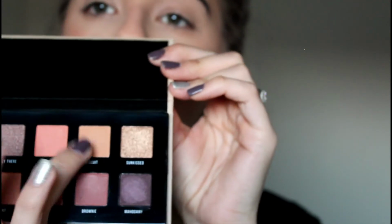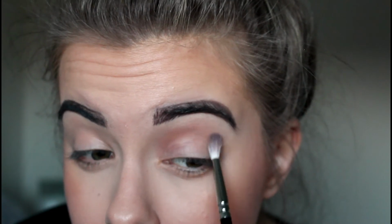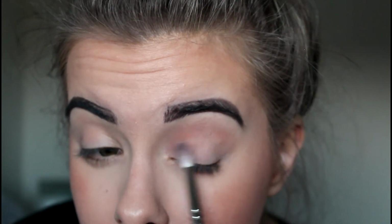Right, so first thing we want to do is find a colour that we can pop in the crease here. So I think I'm going to go in with Biscuit, that one there, in the crease there, just as a transition colour. Okay, just like that.